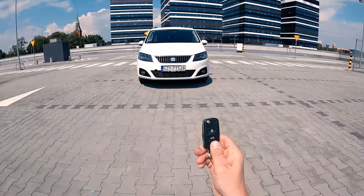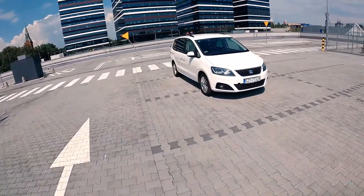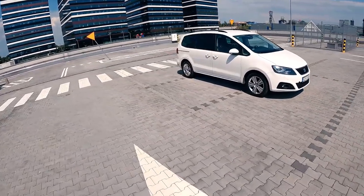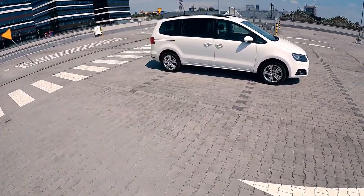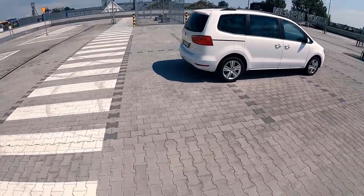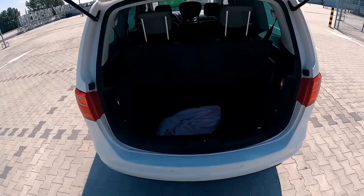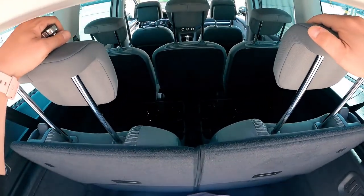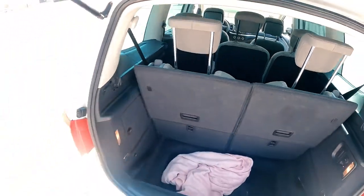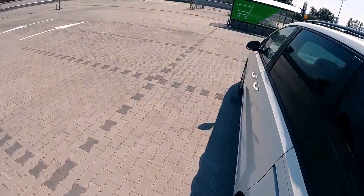Seat Alhambra. This is an old school MPV. Alhambra is an excellent people carrier and one of the few that can really take 7 people. It's a slightly cheaper alternative to the Volkswagen Sharan. Other alternatives you could consider include the Ford Galaxy, Citroen C4 Space Tourer, and the Renault Grand Scenic.